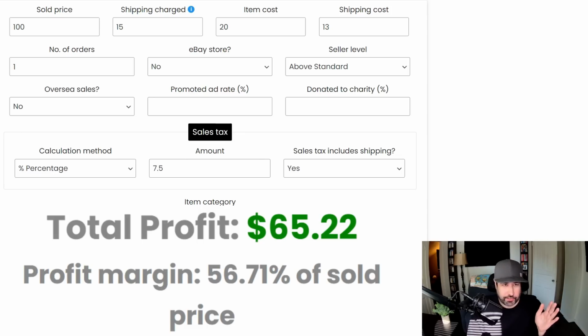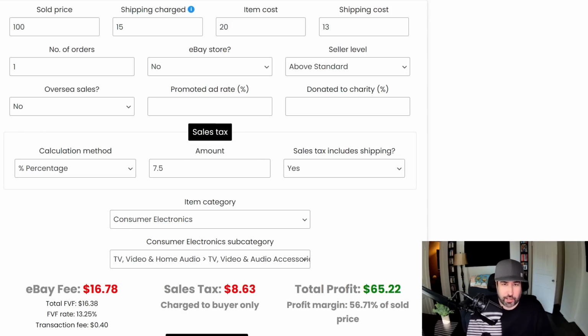And you see the total profit is still $65.22. And I've had countless situations where I bought an electronic like a VCR or a combo unit. I've sold it for $100 and I've paid $20 or less for it at a garage sale. So this is very realistic. You can still see you're making quite a bit of profit if you're getting these items cheap enough.